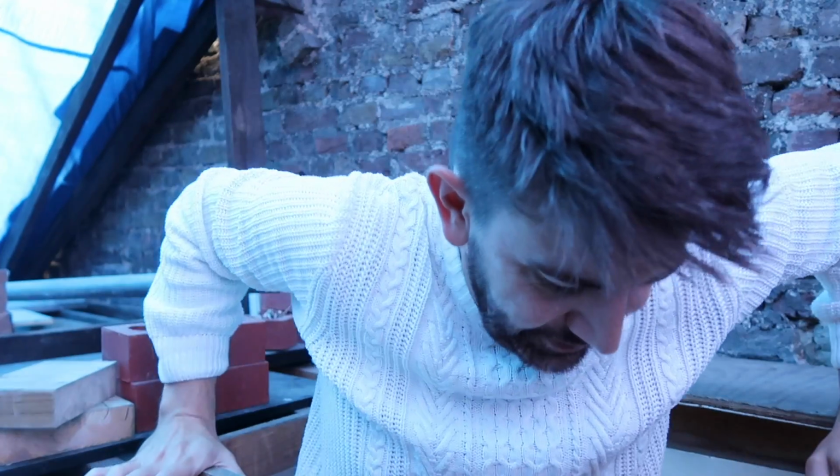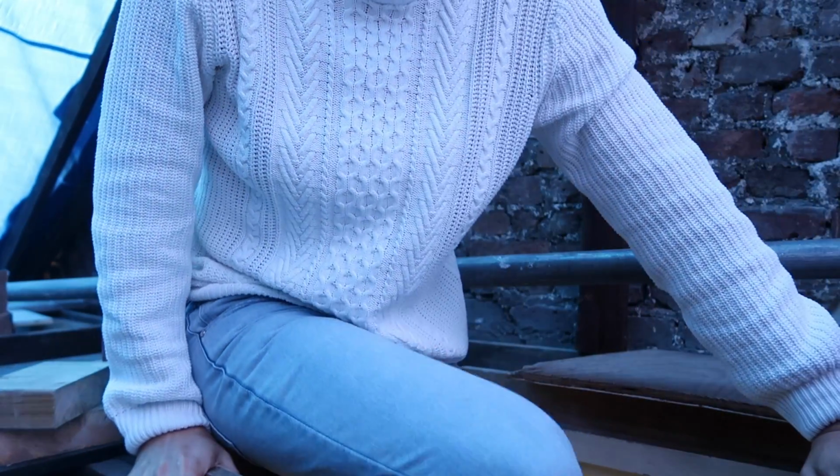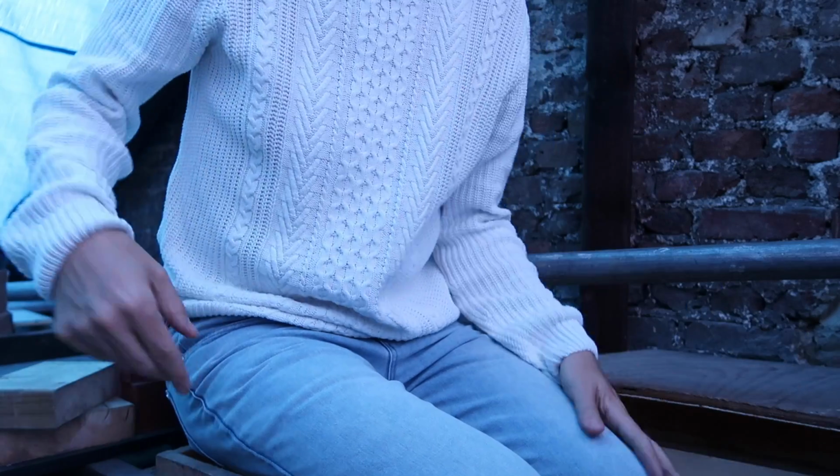Oh, the light's a bit better this time. Last time we were up here, everything was so blue. Seems slightly better now. So I'm just going to perch here and show you how things are looking.